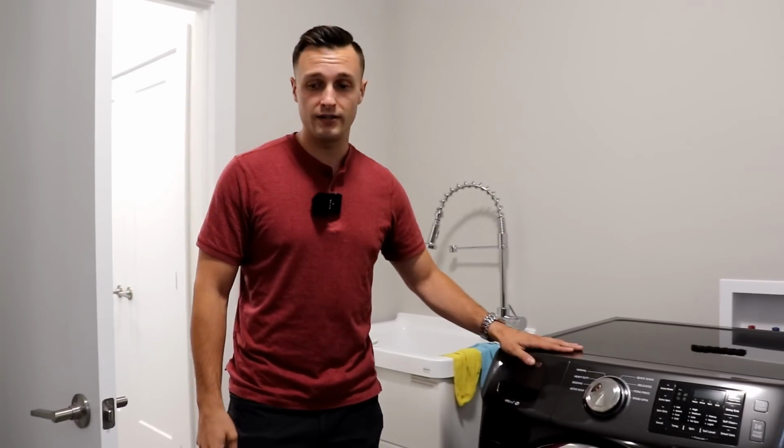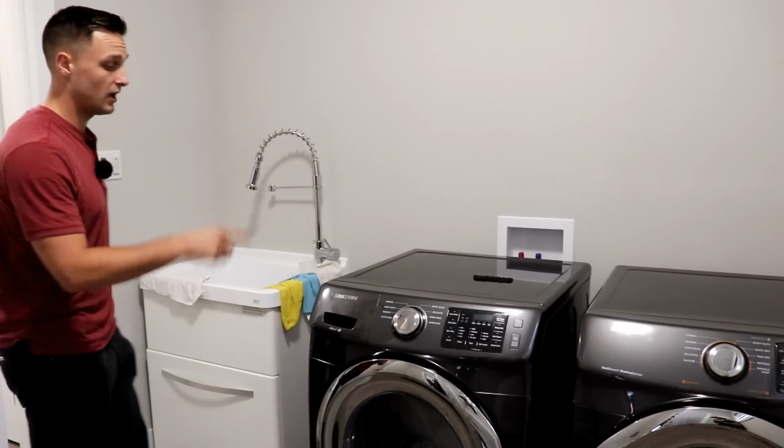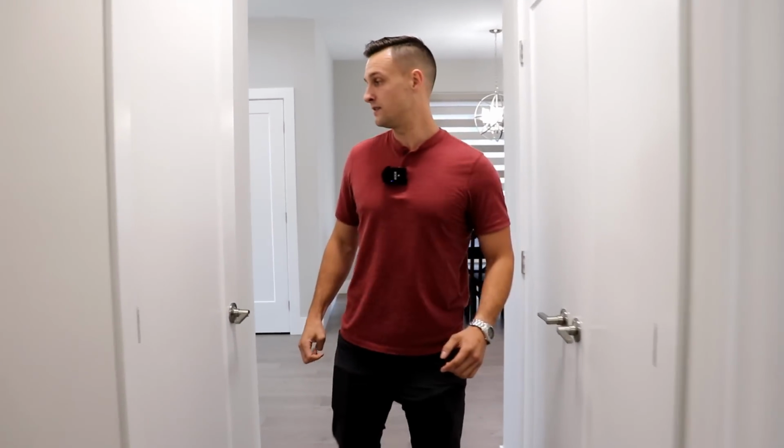So it's great. Guests walk in, first thing they see is our laundry machines, a facility here, so they can do whatever laundry they want if that's an option for them. Otherwise, our cleaners obviously use this as well to make sure that we keep some fresh linens.